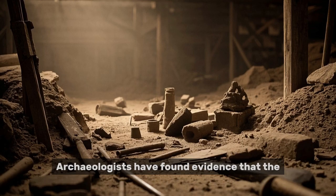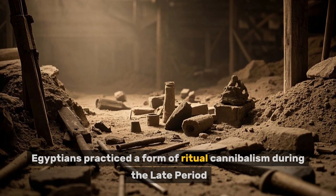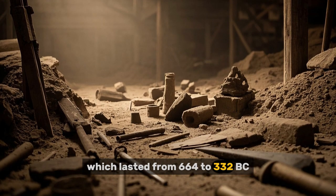Number 3, ritual cannibalism. While it might seem shocking to modern audiences, ritual cannibalism was actually a common practice among the ancient Egyptians. Archaeologists have found evidence that the Egyptians practiced a form of ritual cannibalism during the late period, which lasted from 664 to 330 BC.